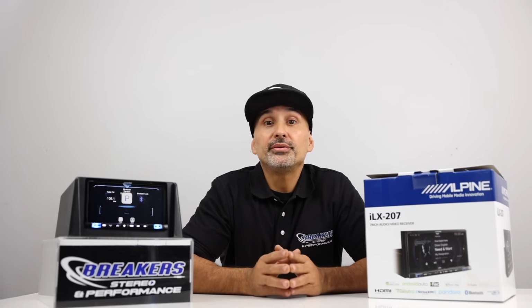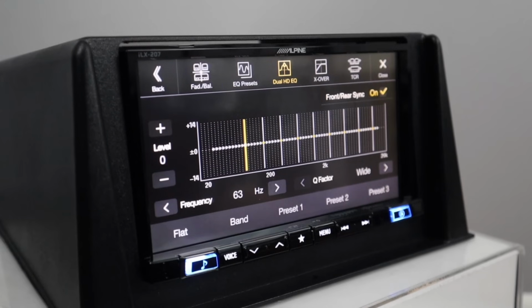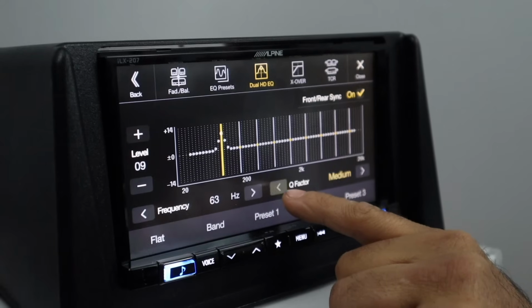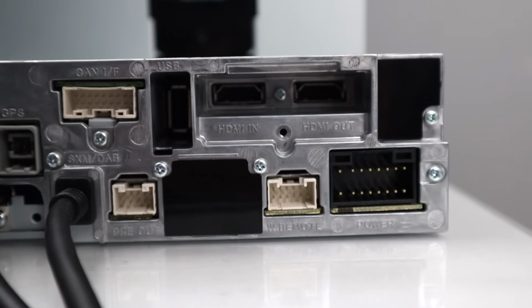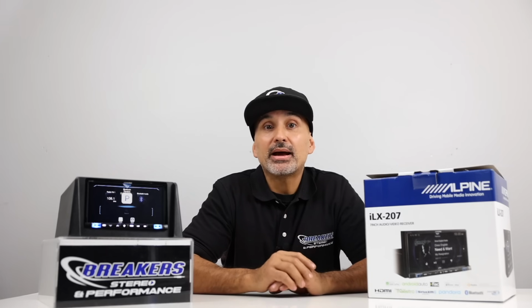Okay, now here are the unique features that this radio has that the other ones do not. 9-band parametric EQ versus a graphic EQ. The difference between a parametric EQ and a graphic EQ is it gives you the ability to choose the frequency you want to boost along with the width of that frequency, as opposed to just a preset frequency with no control over the width. So not only does this have HDMI input, it also has HDMI output. This is useful if you have a rear entertainment that has an HDMI input, so that everyone can watch the same thing at the same time.